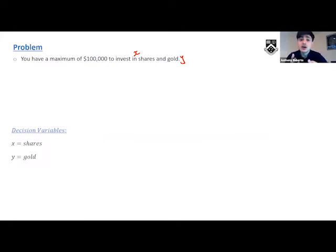Now we want to relate those to the value that we have to invest. X and Y must be less than or equal to 100,000. That's what this means here. We have a maximum of 100,000. So if we add together the value of the shares and the value of the gold, all of it has to be less than 100,000.